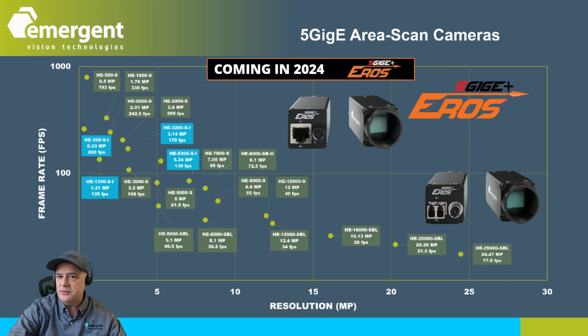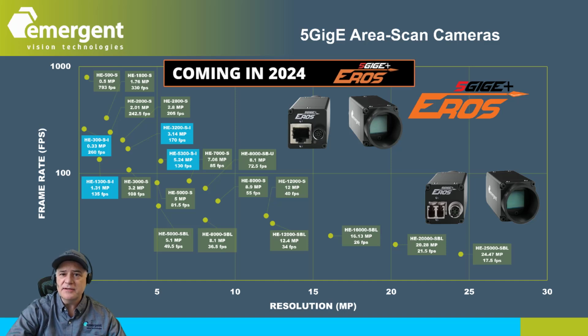As we launch our new Eros 5 gigi line of cameras in 2024, we will introduce many of the same sensors we already support, but now in lower speed, lower cost, and much smaller size options. While SWIR is coming to 10 gigi soon, we will also include SWIR in the Eros product line.